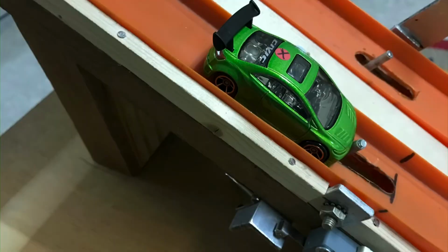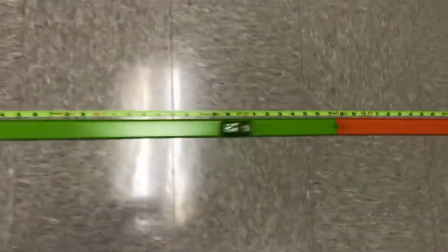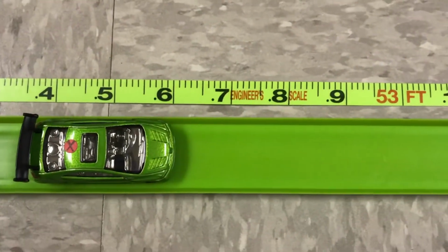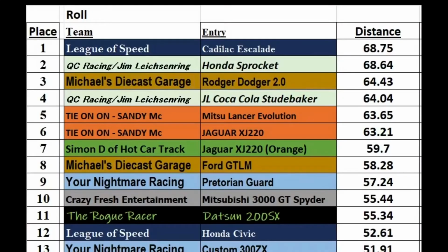Next up, the Honda Civic. League of Speed drops the car. Here we go. No problem past the 20, 30, 40 mark. Going through 40s, up to 50. 52.61 for the Civic. So that's going to leave League of Speed in first place with the Escalade and 12th place with the Civic at the moment.